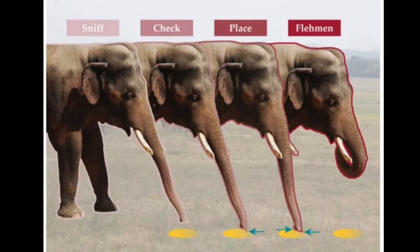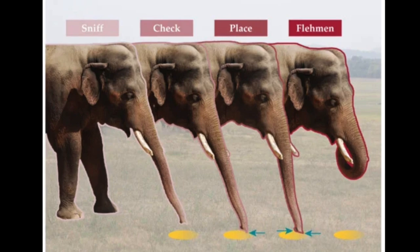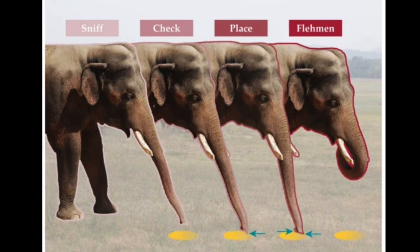Now that we know what the pheromones are, let's talk about the anatomy of the Asian elephant pheromone system. The trunk is the primary chemosensory organ used to detect pheromones. When Asian elephants sense pheromones, they go through 4 stages: sniff, check, place, and flehmen. Sniff occurs when the trunk hovers over a chemical signal. Researchers have found that there are 2 shapes that elephants tend to make with their trunks when sniffing. They either make an S shape with an elevated trunk or an extended and hovering trunk position.